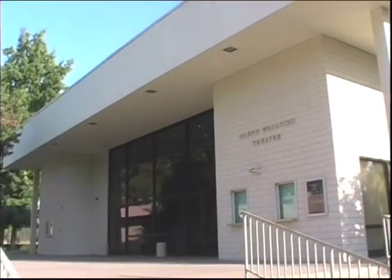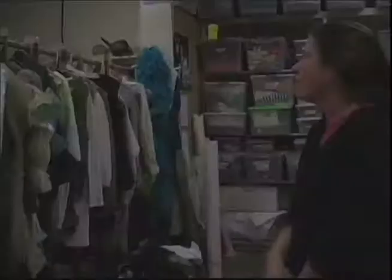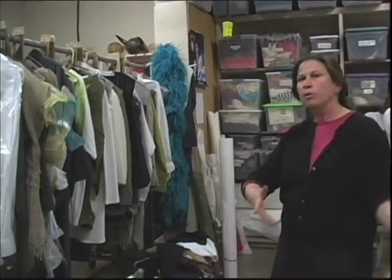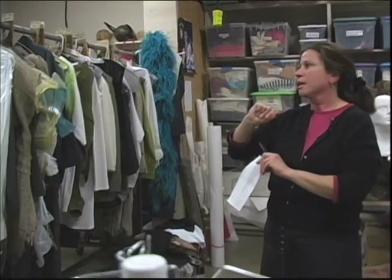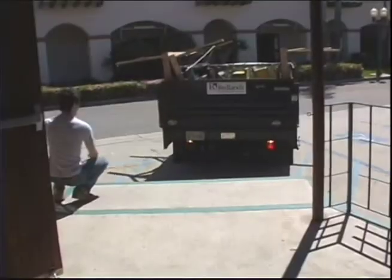Once we get in the Mitten building, we're going to make all kinds of new discoveries. These racks will actually all move over to the Mitten building. So what we're doing for the first time with this production is managing all of our production elements in a remote location.